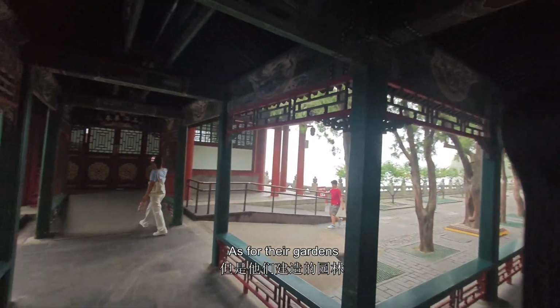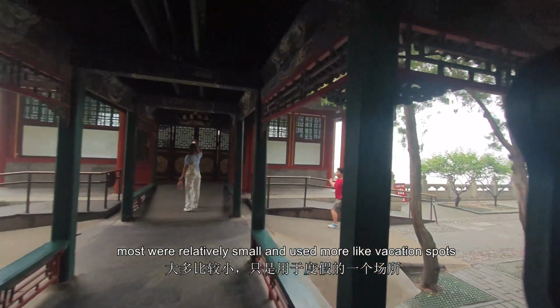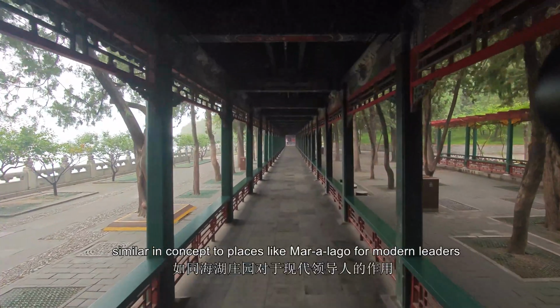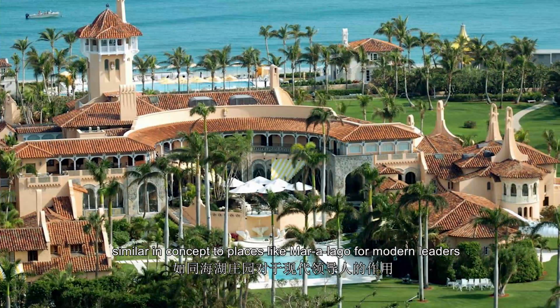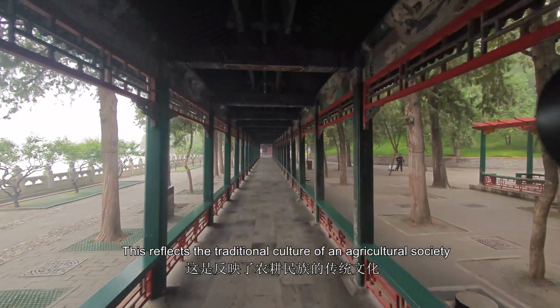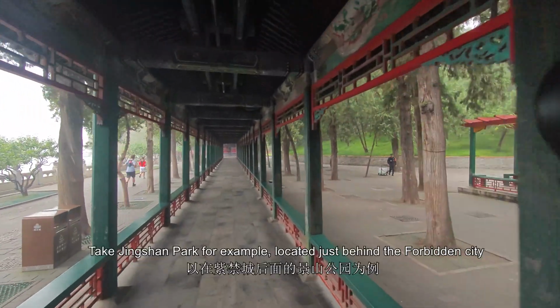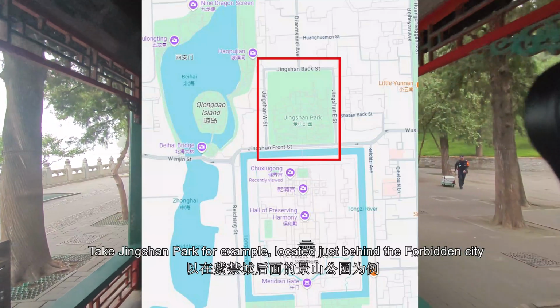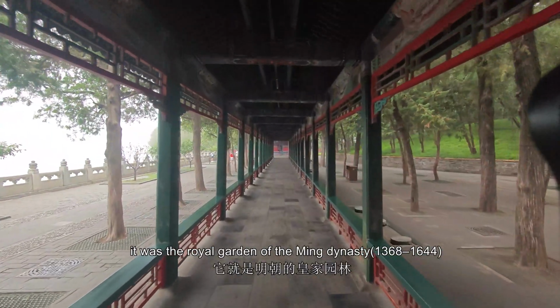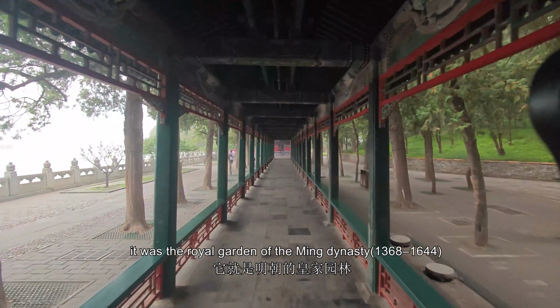As for their gardens, most were relatively small and used more like vacation spots, similar in concept to places like Mar-a-Lago for modern leaders. This reflects the traditional culture of an agricultural society. Take Jingshan Park for example, located just behind the Forbidden City. It was the royal garden of the Ming Dynasty.